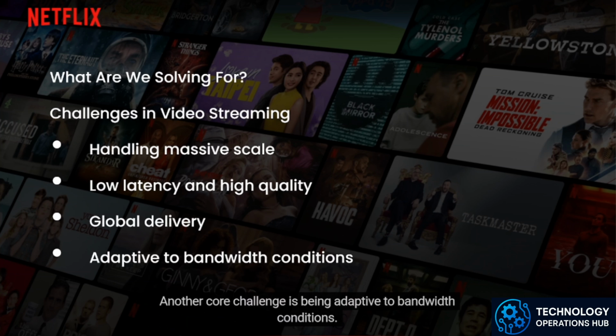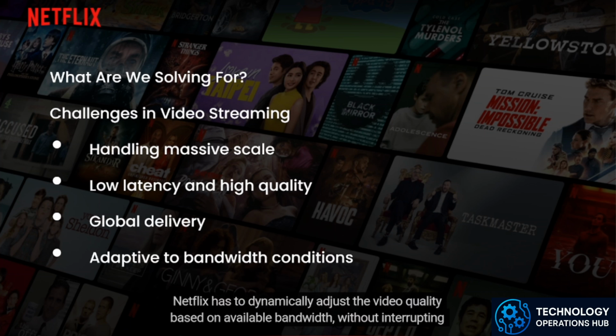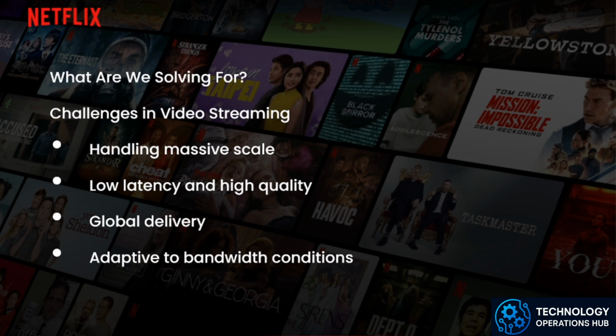Another core challenge is being adaptive to bandwidth conditions. Internet connections are unpredictable. You might start watching on fast home Wi-Fi, then switch to mobile data while commuting. Netflix has to dynamically adjust the video quality based on available bandwidth without interrupting playback. This means encoding every video into dozens of bitrate variants and allowing the player to switch between them smoothly in real time. Finally, device compatibility.